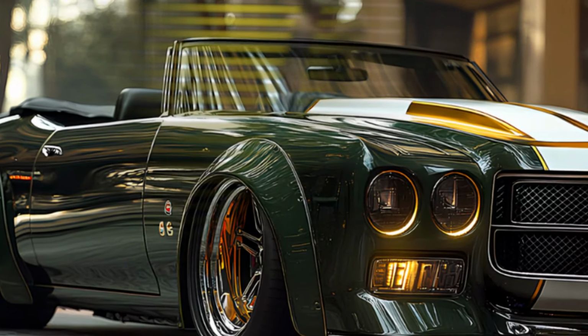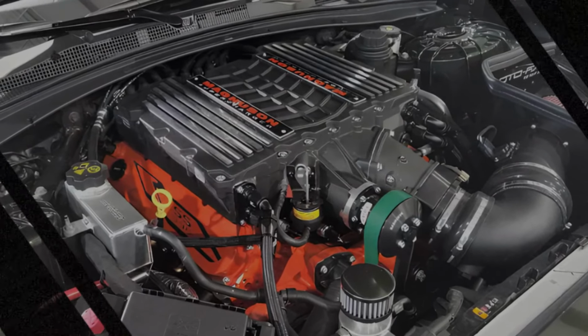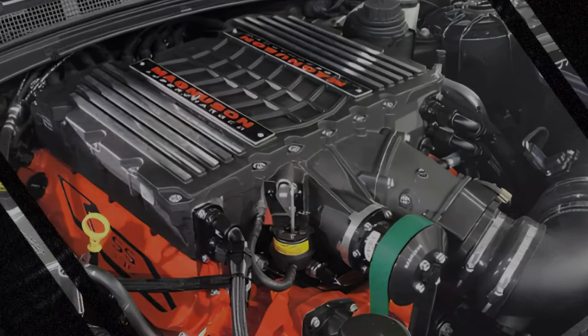Now let's talk power. Under the hood, the 2025 Chevelle Convertible is packing serious heat. A 6.2-liter V8 engine that roars to life with a touch of the pedal. This beast delivers an exhilarating amount of horsepower, launching you from 0 to 60 miles per hour in just under 4 seconds. Every drive becomes an adrenaline-pumping experience with a suspension system that offers the perfect balance between comfort and performance. Whether you're cruising or pushing it through corners, the Chevelle handles it all with precision.